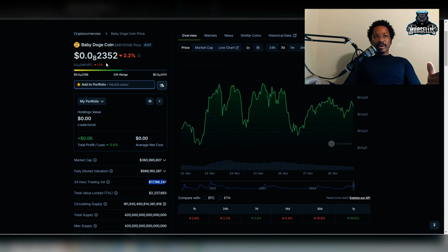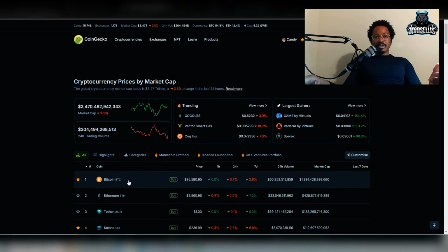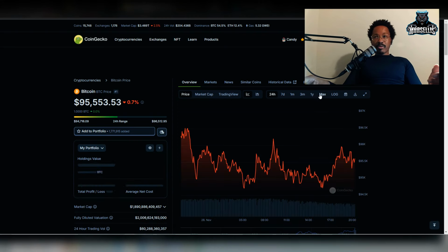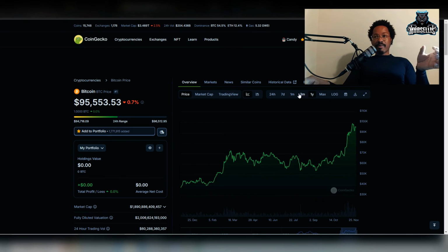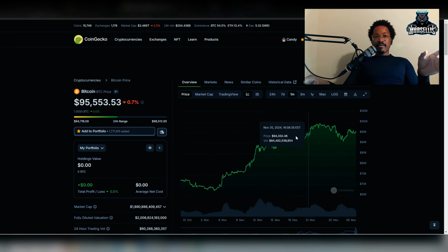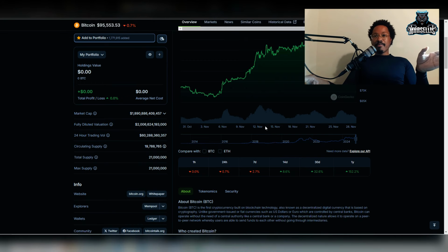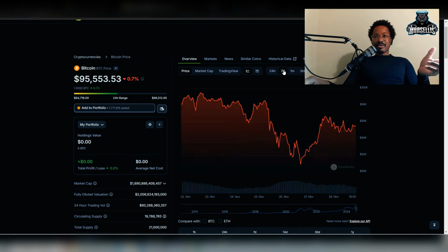Now, Bitcoin has had a recovery. So it is what it is when it comes to Baby Doge. But if Bitcoin starts pulling back again, then it's going to bring everything else back with it, including Baby Doge. That's what I'm watching out for right now. Bitcoin's still up 32% in the last 30 days, so Bitcoin's still the winner amongst all the cryptos.